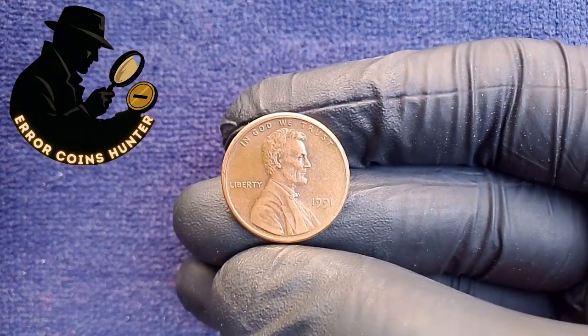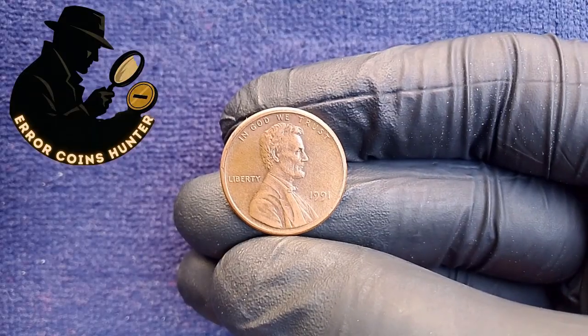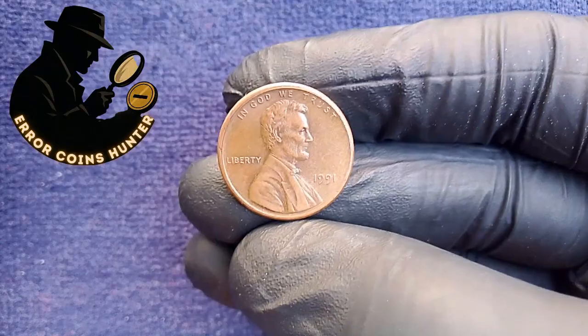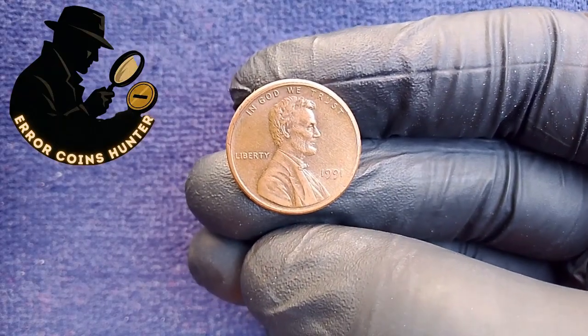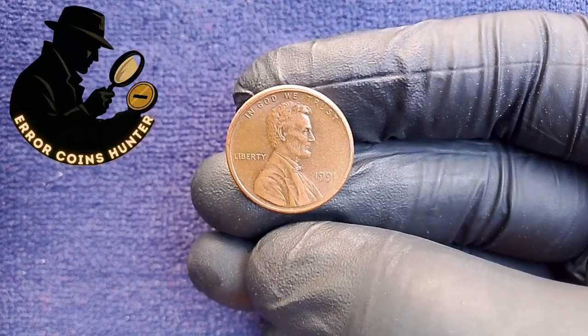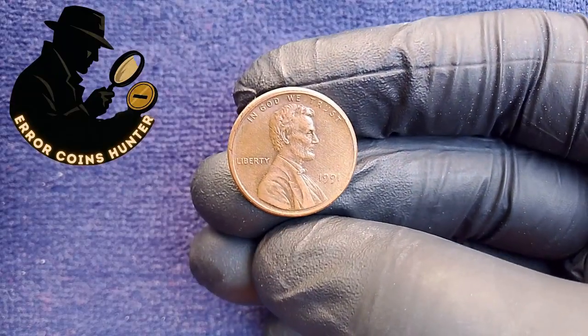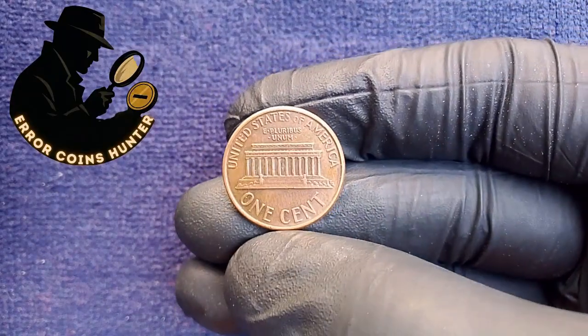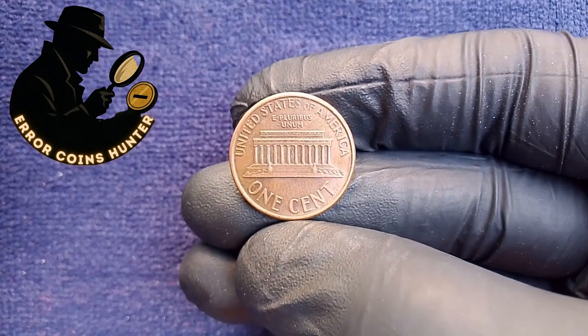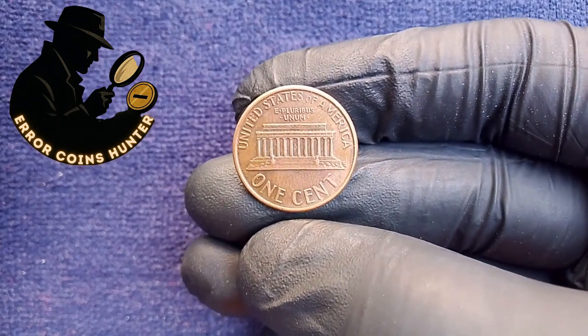But every test, every analysis, every examination confirmed what those first stunned experts had suspected. This was real, this was genuine, this was one of the most extraordinary Lincoln cents ever discovered. And when it went to auction, the bidding was fierce, emotional, and ultimately historic, ending at $35 million and sending shockwaves through the coin collecting world that are still being felt today.